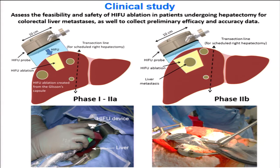Based on these results, we are now conducting a clinical study to assess the feasibility, the safety and efficacy of this technique. In phase 1 and 2A, we created HIFU lesions at a distance from metastasis in part of the liver scheduled for resection, in order to evaluate if we can control this ablation zone. And in phase 2B, we treat liver metastasis. The HIFU probe can be held by hand during surgery or fixed on a mechanical arm.